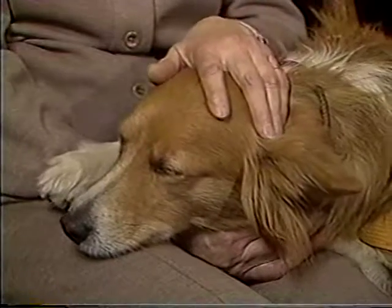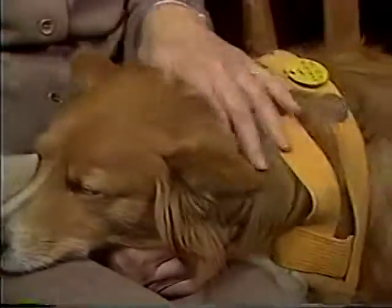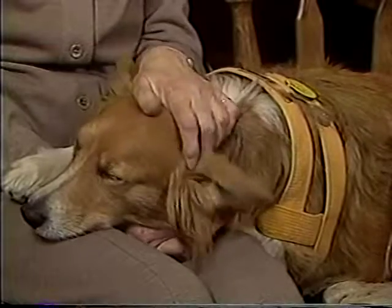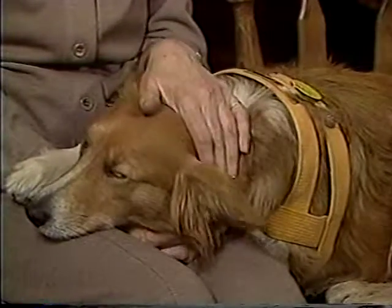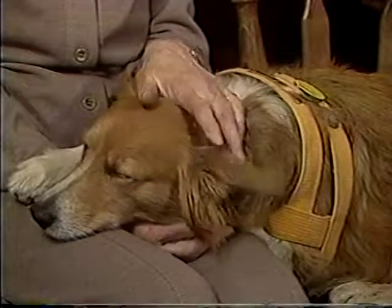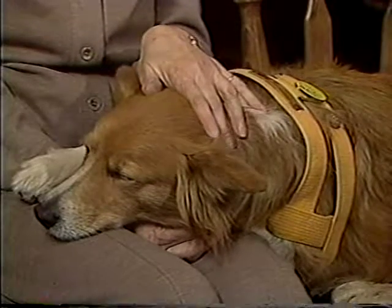Is that a special harness? Yes, this is the identification for a hearing ear dog. They're recognized by their golden harness and the golden leash. Yes, I also have a golden leash. I call it his uniform. When we go in a public place, I think probably Beverly told you they have all the privileges of seeing eye dogs. When we go in a public place, he must have his uniform on.